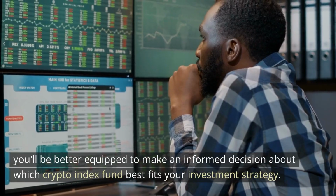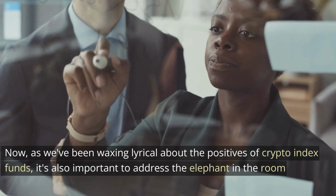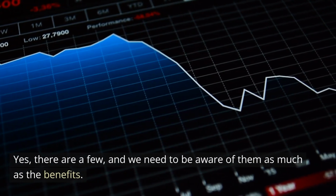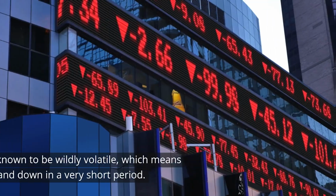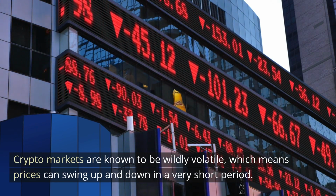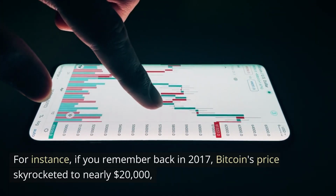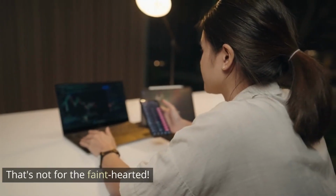Now, as we've been waxing lyrical about the positives of crypto index funds, it's also important to address the elephant in the room: the risks and challenges. Yes, there are a few, and we need to be aware of them as much as the benefits. Let's start with market volatility. Crypto markets are known to be wildly volatile, which means prices can swing up and down in a very short period. For instance, if you remember back in 2017, Bitcoin's price skyrocketed to nearly $20,000, only to crash around $3,000 a year later. That's not for the faint-hearted.